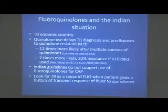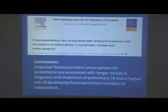Fluoroquinolones, however, are not a good idea in the Indian situation. We all know that India is a TB endemic country, and in fact, if I have a patient with fever of unknown origin who gets better after a course of quinolones, immediately I think of TB. Is this mycobacterium responding? It's been shown that if you have a pneumonia and you take a course of quinolones, you will get better. But if it is tuberculosis, you will also get better temporarily, only to relapse later. So Indian guidelines don't recommend quinolones for use in community acquired pneumonia, as international guidelines do.